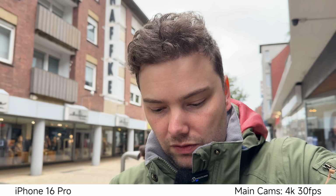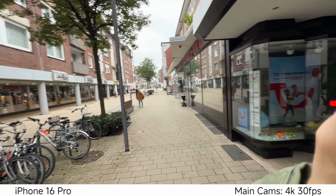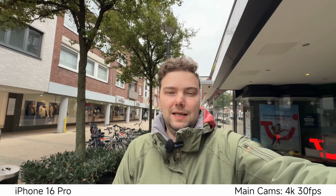So now I'm recording with the iPhone 16 Pro, 4K 30 frames per second. And you can also do 4K 60 frames per second if you want to. There's even 4K 120 frames per second available. But I'm working with the 30 timeline, so this is why we only have 30 frames per second. We can switch to the ultra wide angle just by pressing a button as well. 14 millimeter as well, so ultra wide angle here on the iPhone 16 Pro.